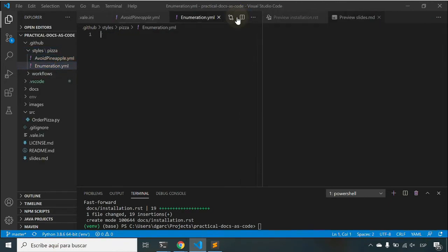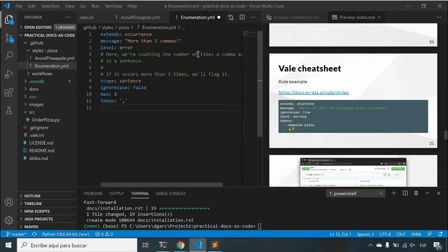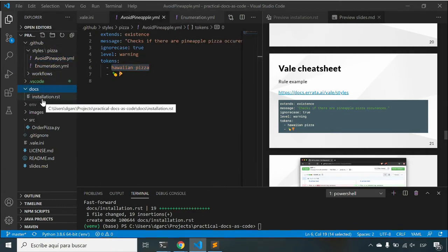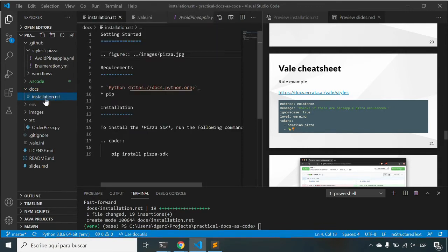Okay, so I'm going to paste it here. I'm going to press save, and we are actually going to test some of these rules, for example, in the documentation file that we have created. If we move to the installation file, here we can change this sentence and write Hawaiian pizza SDK instead of pizza SDK, and we are going to run Vale.